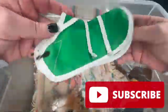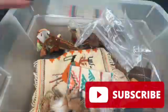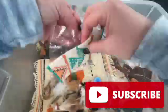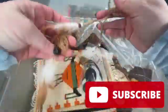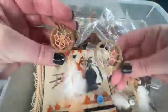Today I have this really cool bucket here and it's filled with a lot of Southwest stuff, Native American things, and also cowboy items, some of which I have no idea what these items are, so I will definitely be looking to you today to help educate me. So let's go ahead and get started.